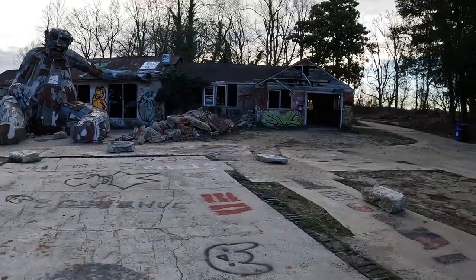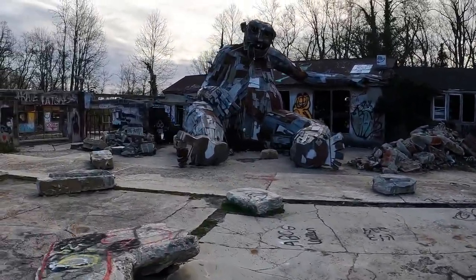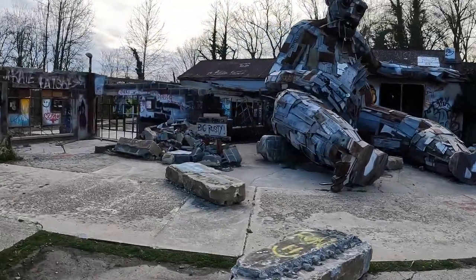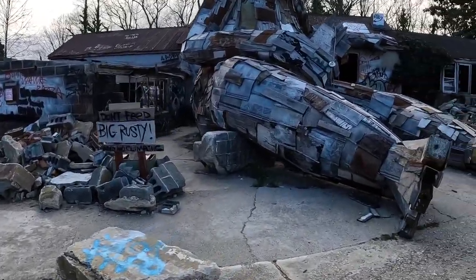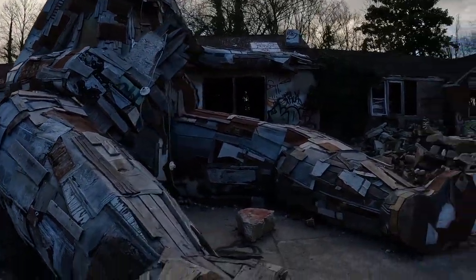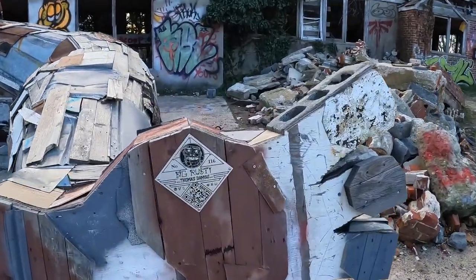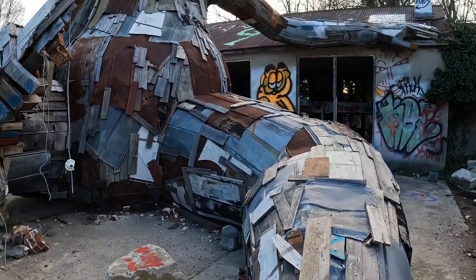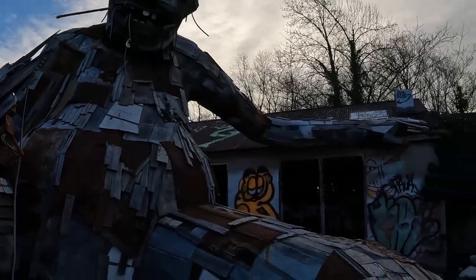Look at this place. There's Big Rusty. It says, don't feed Big Rusty. Okay. And no climbing. Look at this thing. Wow. That is cool.